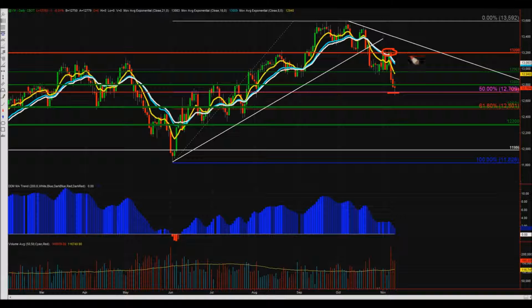We've tested this level here at 13,200 in the Dow on the daily chart, and now I'm not sure at this point in time if we're going to bounce again back into some resistance, or if we are going to just dribble down or actually even slam down into this 12,500 major support level, which also coincides with the 61.8% retracement of this move, and also coincides with the support line that we've had on our chart for quite a while. So that seems to be a pretty significant level.